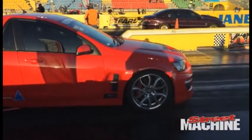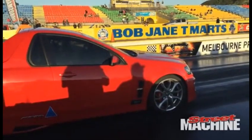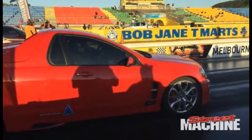One of our DYO competitors. Car runs low 12s with a 6-speed. It's got a Harrop supercharger on it. Well, actually it's a factory Holden supercharger from an LSA. They've adapted it to the factory HSV engine.